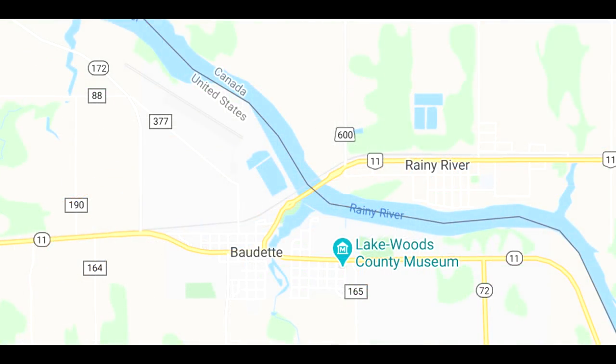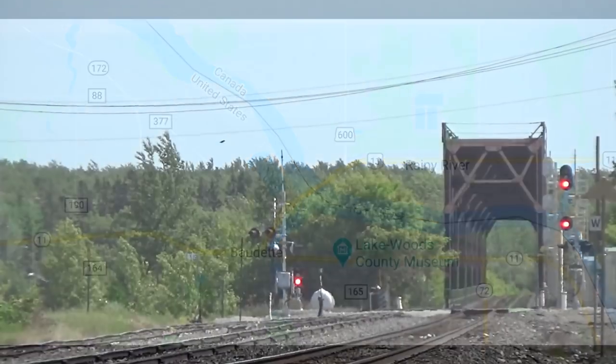When trains re-enter the United States in Baudette, Minnesota, they need to tell the U.S. Customs certain specific information. Here's an example.